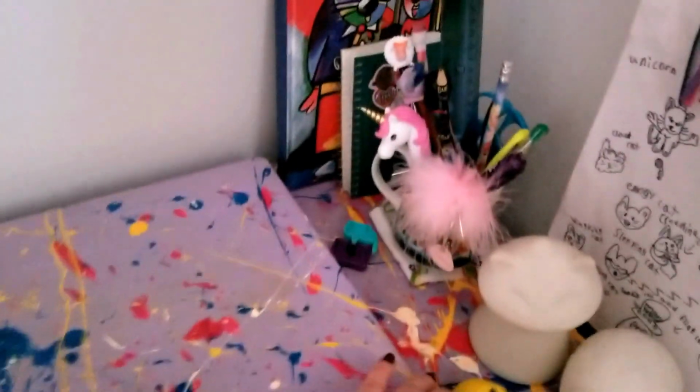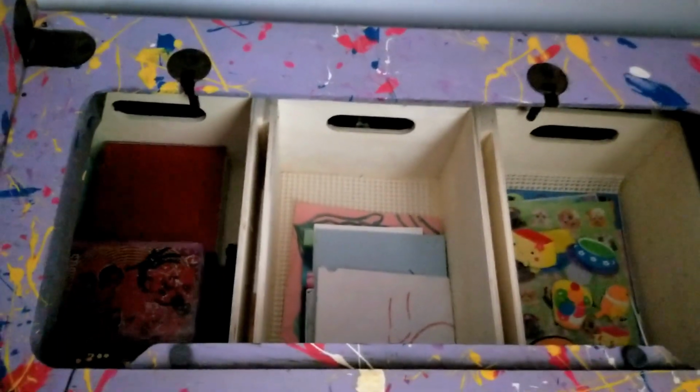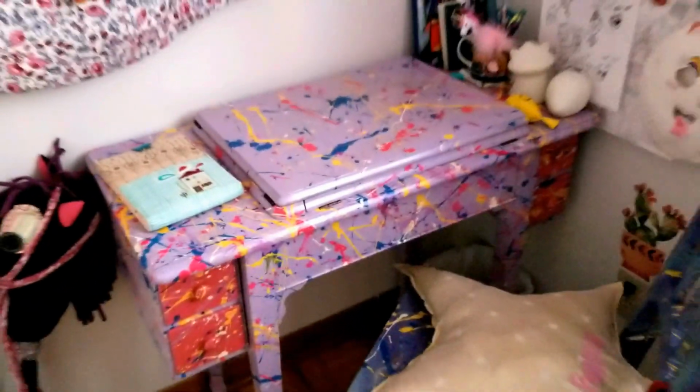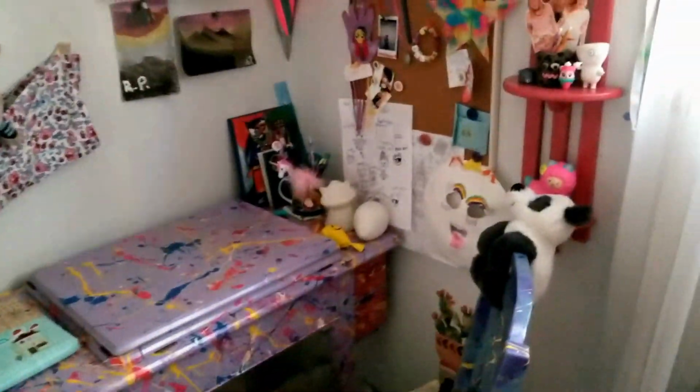So let us see what replaced the interior mechanisms here. Ta-da! A fab little bit of storage, secret storage, if you will, that she puts all of her little homework stuff and stickers. I think this is definitely one of those upcycles that, whenever we do move, must come with us because it is so fabulous and she absolutely loves it.